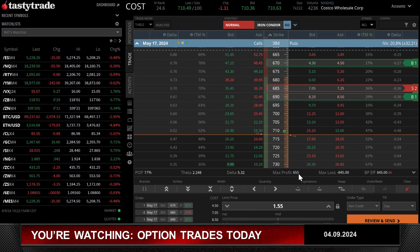My max profit, $655. Why? Because this 690, 685 put spread could be worth $5 at expiration if the stock were to pin 685 in 38 days. Now, that's unreasonable. I'm not going to play for that. What I'm going to be looking to make on this overall trade is around $1 or so, which I would need the stock to go slightly higher or meander around and go lower, but slowly go lower, not fast go lower. My maximum loss is $845, and my buying power effect is $845 because that's my max loss.